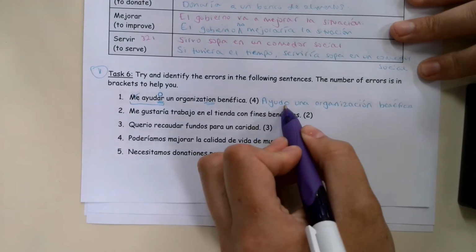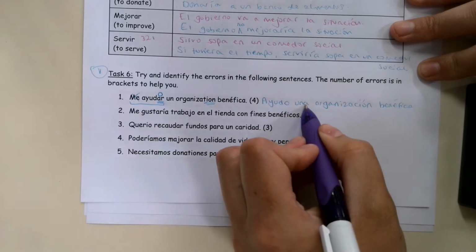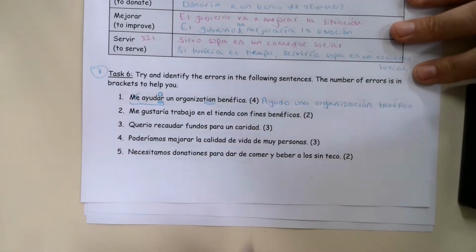Okay, so we've got our ayudo, our verb needs to be conjugated. We don't have a me. Una is feminine, and our spelling here. Okay, so those are our 4.